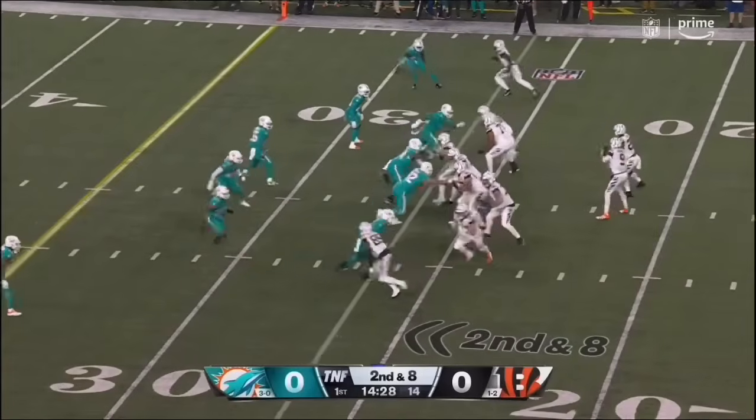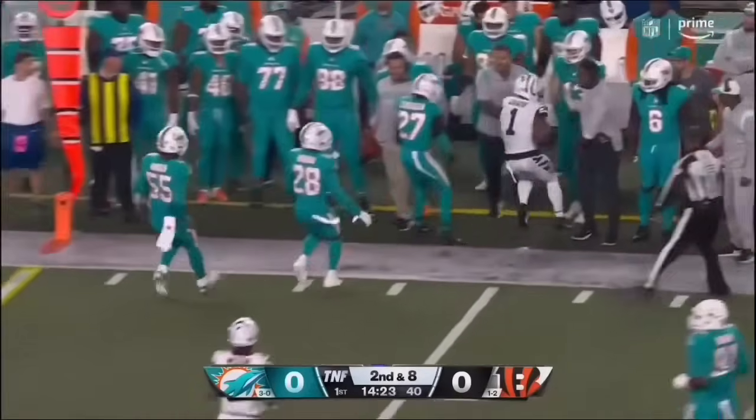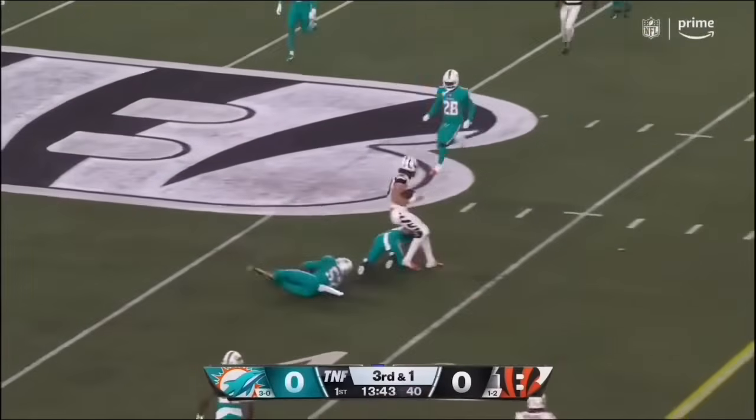2nd and 8. Burrow's first pass of the night. On target, a little short of the first down. Jamar Chase, a lot of motion here. That's T. Higgins, the movement man, and the pass is caught, and that's a first down.